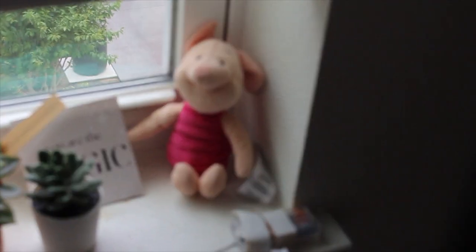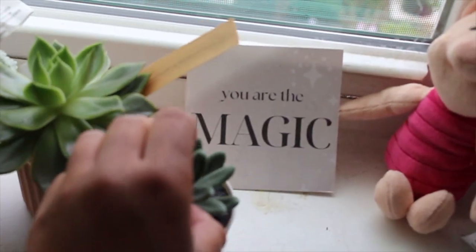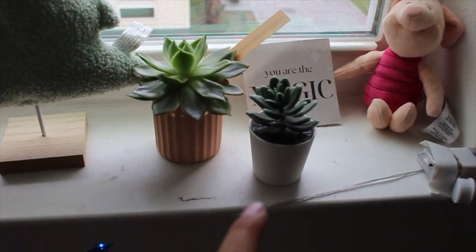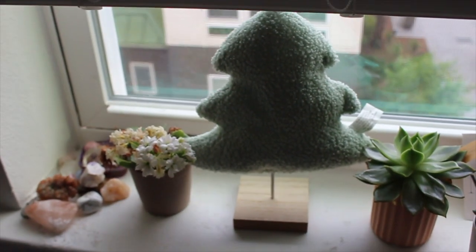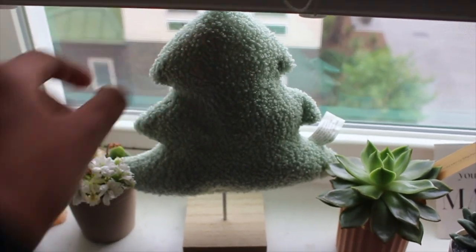So over here, I have my little piglet that my boyfriend Michael got for me. A print from Pinterest as well that says "You're the Magic" that I printed at Walgreens. Then I have a fake plant over here and a real plant over here. And then this was from Christmas time as well, but it's from Target or Five Below, I think. It is supposed to be a Christmas tree, but I think it still looks kind of cute.